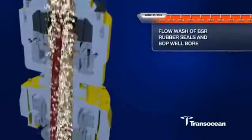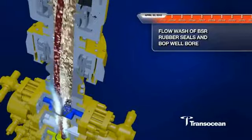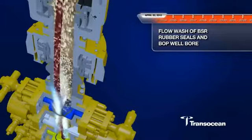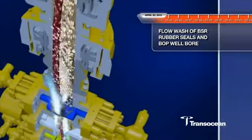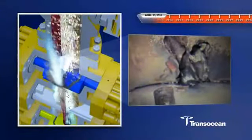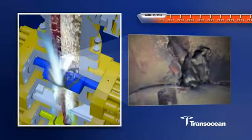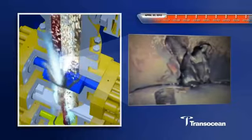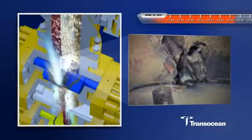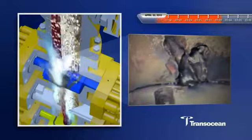Meanwhile, wellbore fluids continued flowing at high pressure through the pipe. The rubber seals on each side of the shear rams were washed out, allowing the well to continue to flow around the sides of the blind shear rams. In this close-up view of the shear ram, we see how the high-velocity fluids from the severed drill pipe flowed around the ram blocks, eroding the rubber side packers and cutting into the body of the BOP, even as the core mechanisms of the BOP closed as designed.